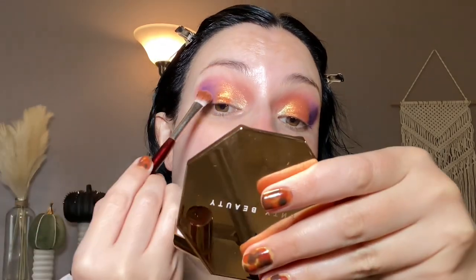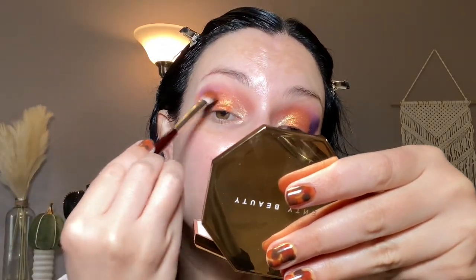That's really, really nice. I like that orange. That is pretty. I am obsessed with this eye look. It turned out so nicely.